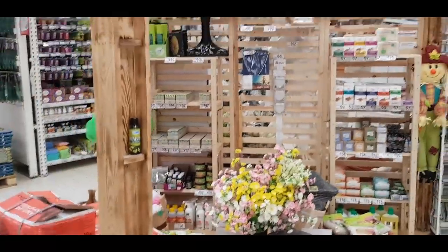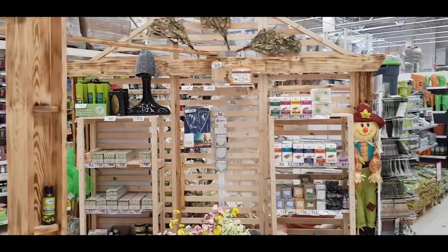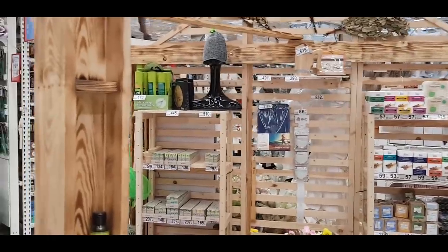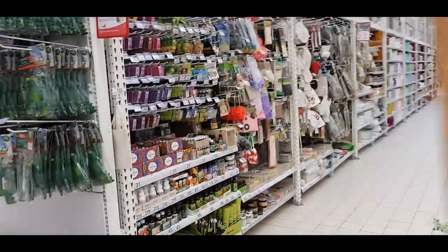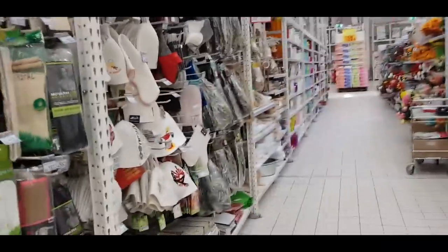So this is an interesting section. It's what Russians call banyas. It is like a sauna, but a lot hotter and a lot more moist. And this is all stuff for a banya. So they have, I'll show you down here. They have a bunch of stuff.